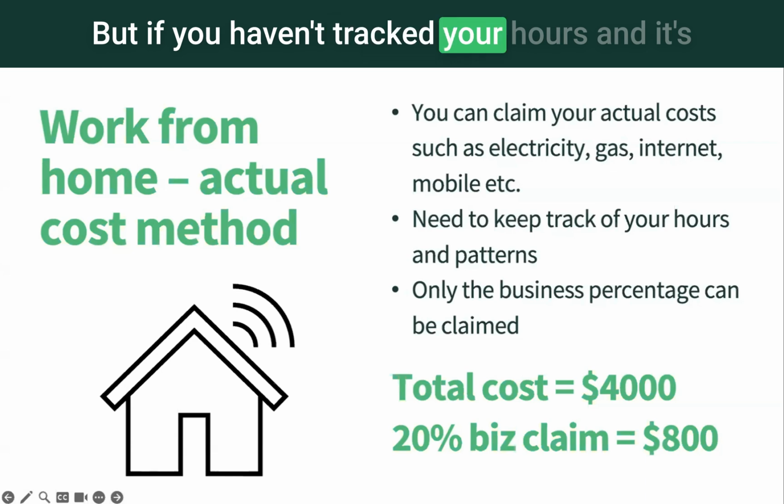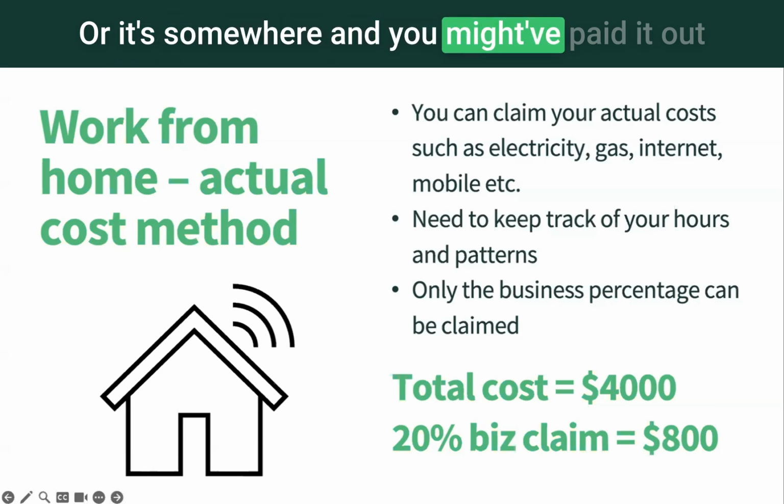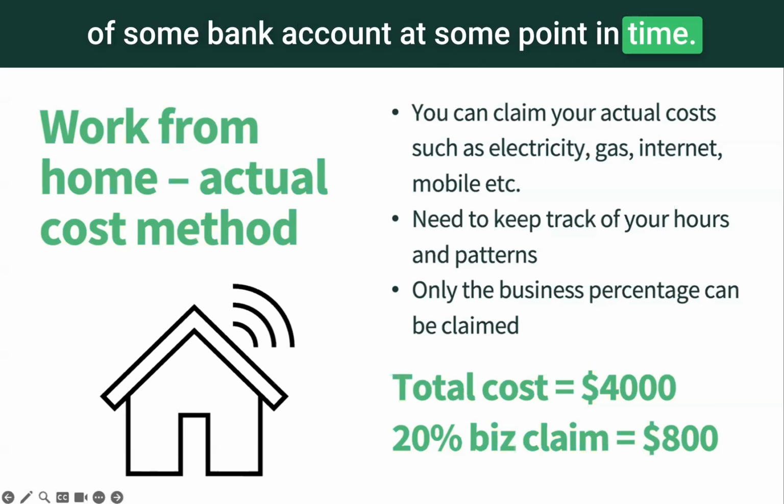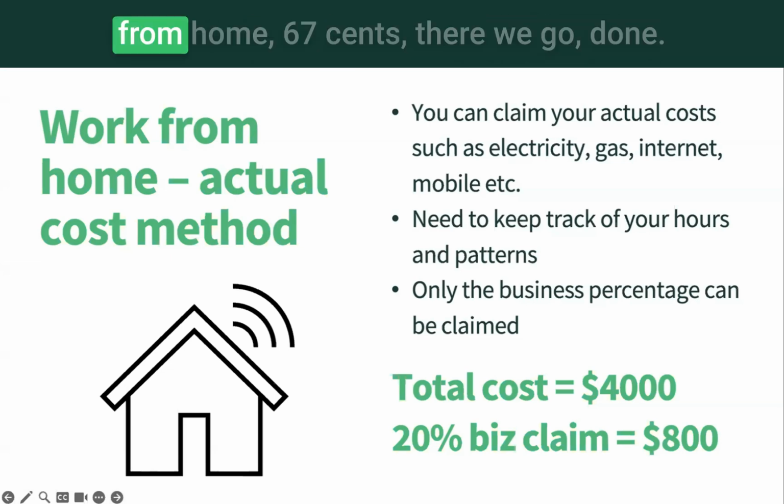But if you haven't tracked your hours and it's really vague and you don't have the receipt, or it's somewhere and you might have paid it out of some bank account at some point in time, then the accountant definitely goes for the how many hours have you worked from home, 67 cents, there we go, done.